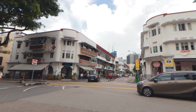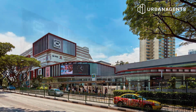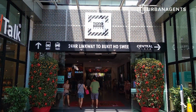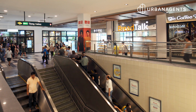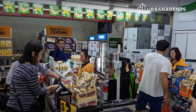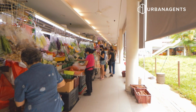For Central Green, the amenities are unbelievable. It's approximately a 1 minute walk to Tiong Bahru Plaza, with NTUC FairPrice, GV Cineplex, food court, fast food joints, restaurants, hair salons, bakeries and many more. In fact, if you would like to walk to Giant Supermarket, it's approximately 4 minutes. And for Tiong Bahru Market, it's approximately a 10 minute walk.